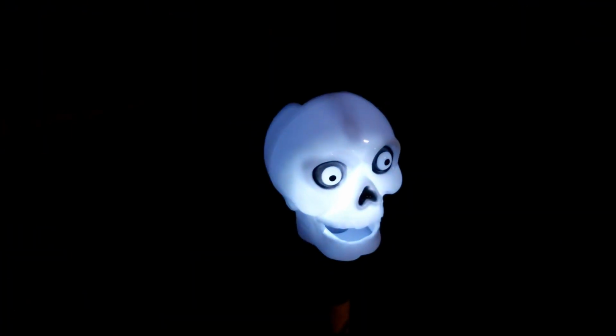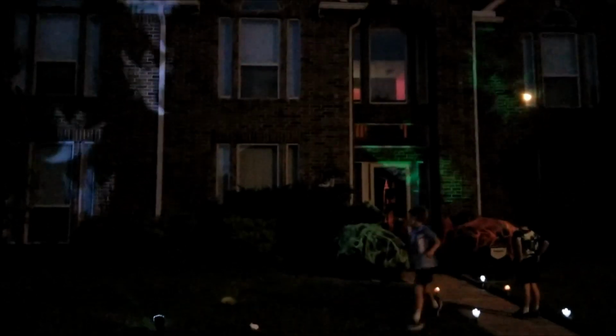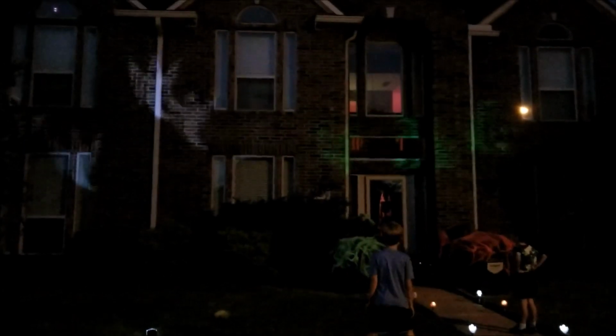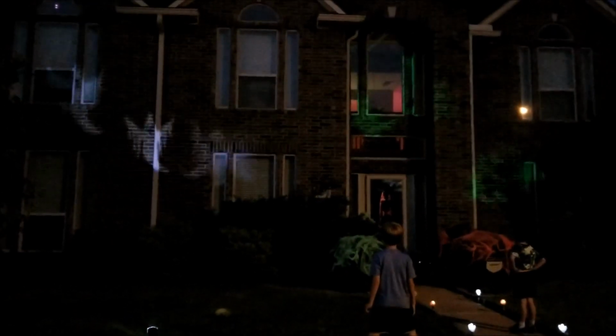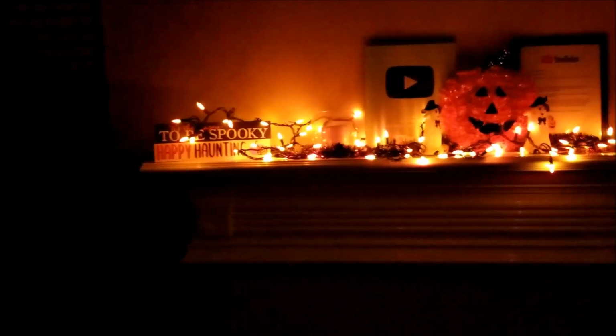All right, Colton, hit it. That does look really nice, Mel. Gotta have all the lights. And now that it's dark outside, it really shows.